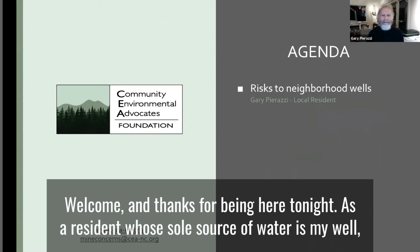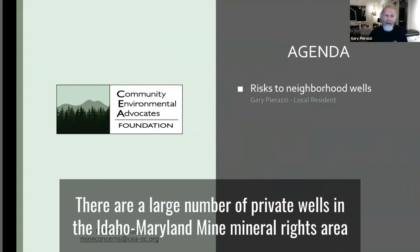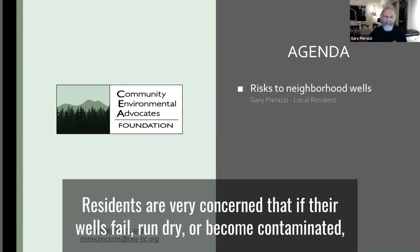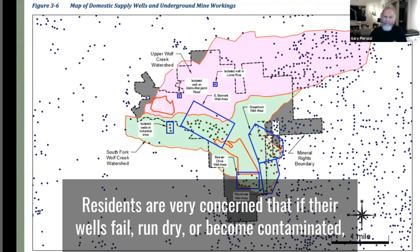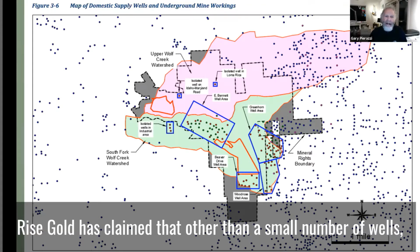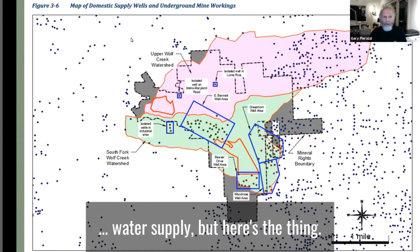As a resident whose sole source of water is my well, I'm really concerned about the impacts that the mine could have on it. There are a large number of private wells in the Idaho-Maryland Mine mineral rights area and hundreds more in the surrounding area. So residents are very concerned that if their wells fail, run dry, or become contaminated, they'll have to find another way to get water. Rise Gold has claimed that other than a small number of wells, the project won't have any significant impact on residents' wells' water supply.